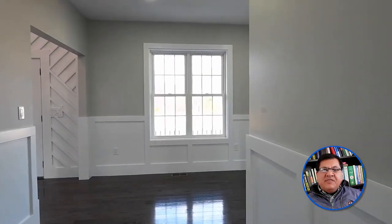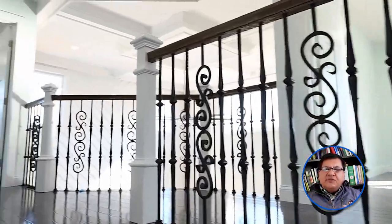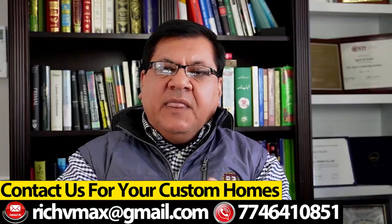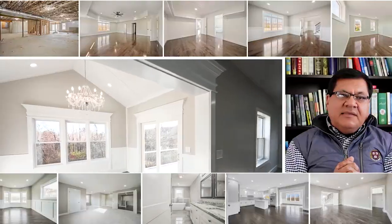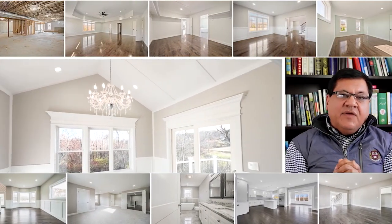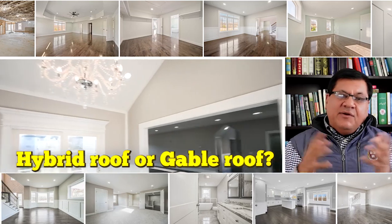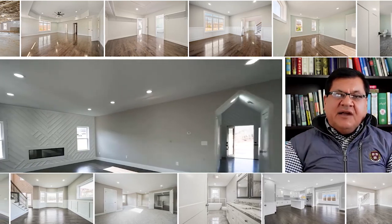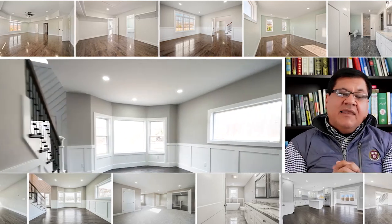But the benefit of that is it really gives you more room for your mechanicals in the attic, more room in the future to grow, better insulation, and a better overall house. And that's the reason you got to look at the roof. And then again, when you're looking at the roof, you got to look at, is it a hybrid roof or is it just a gable roof? Just putting a gable is a lot cheaper, whereas when you're putting a hybrid roof or hip roof, then that is a lot more expensive.